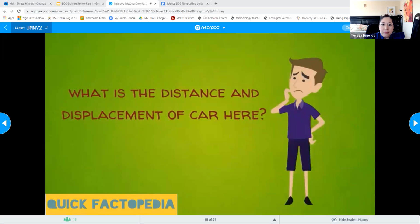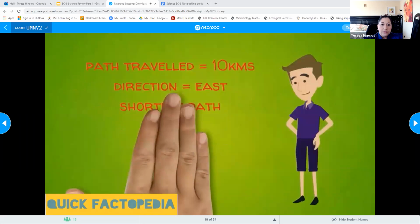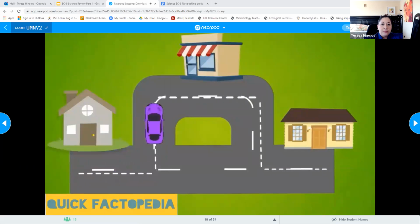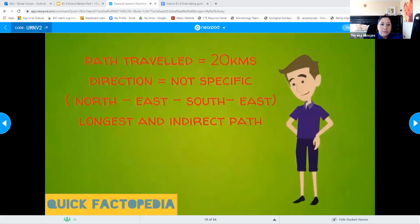Then, what is the distance and the displacement of the car here? Let's see. If I travel straight 10 kilometers to the east to my destination, it will be the shortest path I can take. So what are we getting here? When I say 10 kilometers to the east, my shortest path. Yes, correct, it's the displacement. But now, as I have to buy a gift, I am taking the longest and indirect route, with no specific direction, but reach the same destination. So what do we get here? When I travel 20 kilometers, with no specific direction, taking the longest and indirect route, yes, it is the distance.